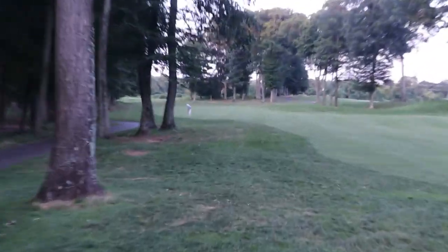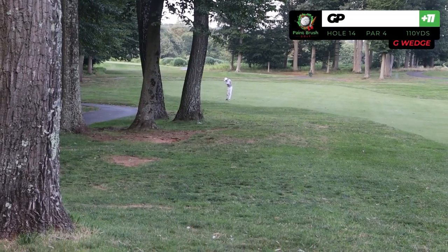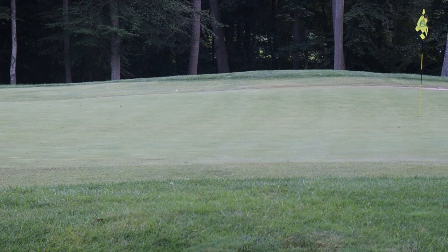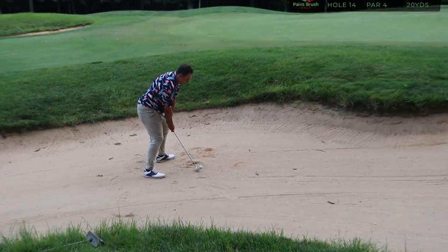All right, GP here. From the fairway. It's just about 110 yards. It's coming in a little hot. That's a good shot there. Kind of right on the fringe. And he's gonna have a nice little look at birdie. Here's what I'm looking at. I found this bunker. See what I can do.